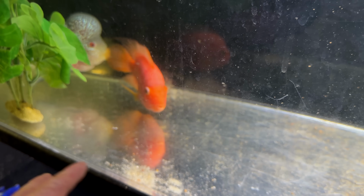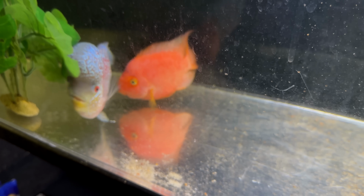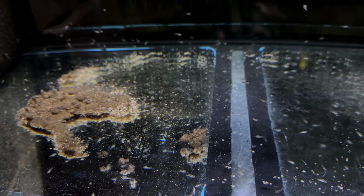Moving forward, I'm not taking any more fry out of here. If they eat them, they eat them. There's only about maybe 50 in there anyways. I've got to slow their breeding down. I really don't need an army of flowerhorn, especially because when I come over here and try to count how many fry are in here, there's one half of the tank, and they're everywhere.